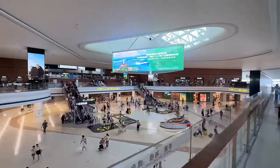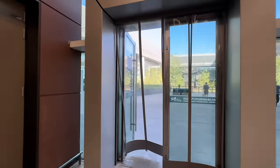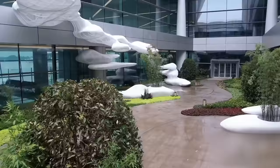This is Terminal 2. And I saw something special that you don't get to see very often in airports. It's like an outdoor area, like a small terrace, where you can actually go outside and have contact with the pure air. Well, there might be some people smoking here. How awesome it is. It's very special actually to have the chance to go outside.